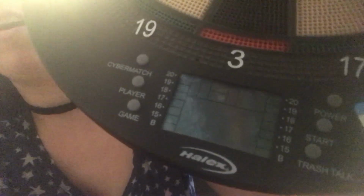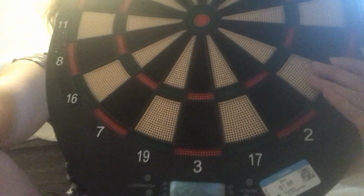What I liked about this board is it even says on it there's a trash talk button, and I thought that my husband would like that because he's silly, and it just looks like a good quality board. I don't know a whole ton about dartboards, but it's pretty big.